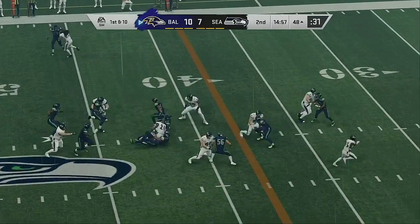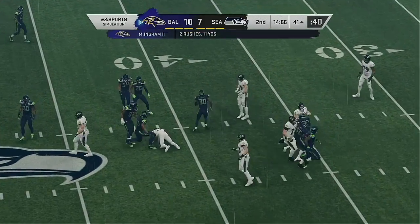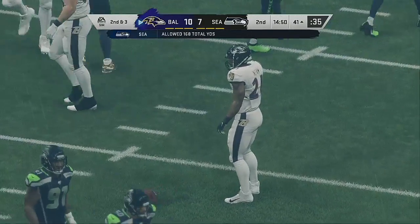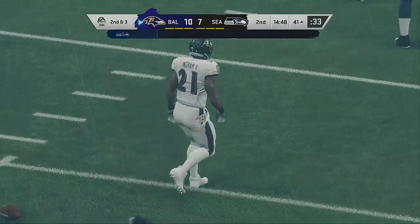This is Ingram on first and 10. And he'll be taken down right around the 41-yard line. A solid run on first down. Gain of 7 leaves him with a second and 3.